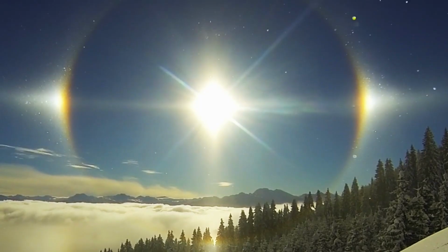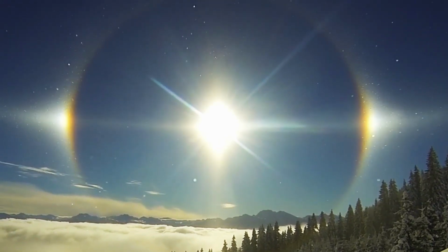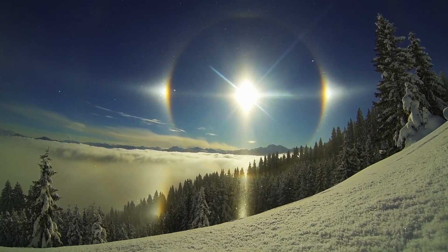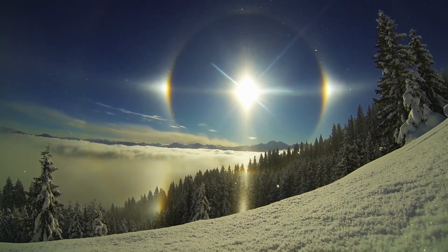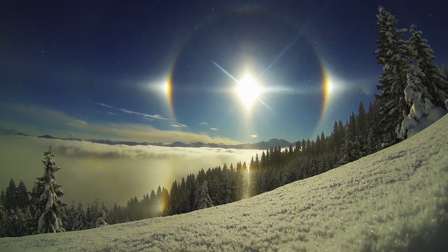Sundogs are more common when the sun is close to the horizon. The best time to look for these solar illusions is in the morning or evening when the sun is rising or setting. The fact that ice is key to the creation of sundogs means you're more likely to see them during winter, especially the further north you go.